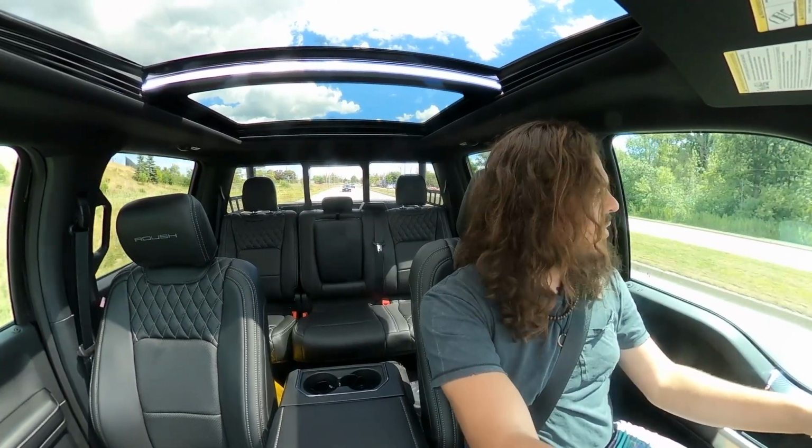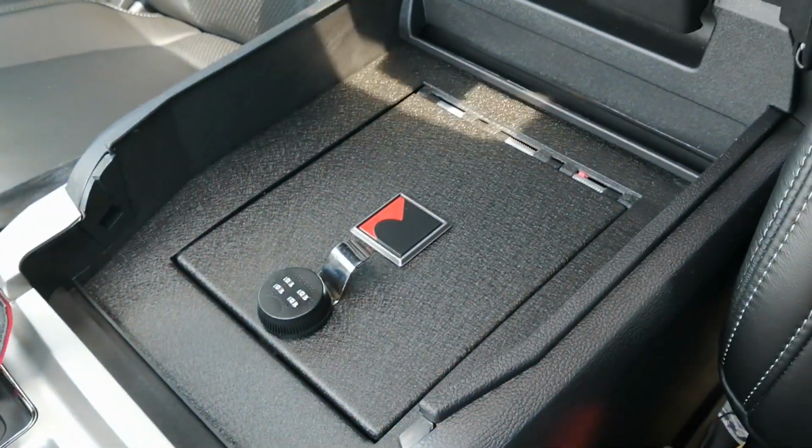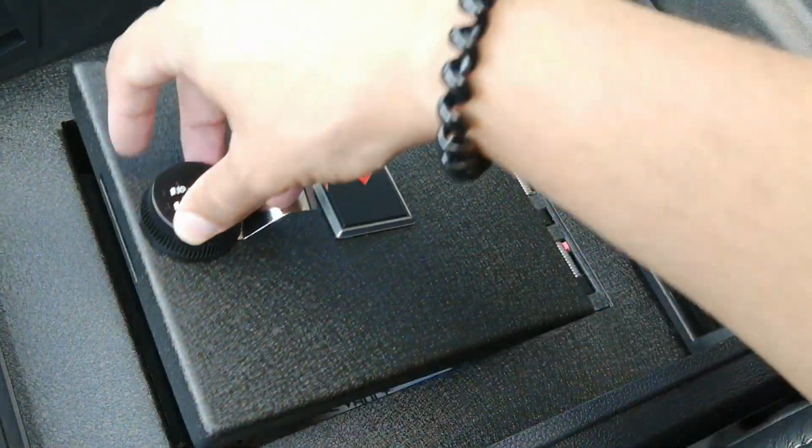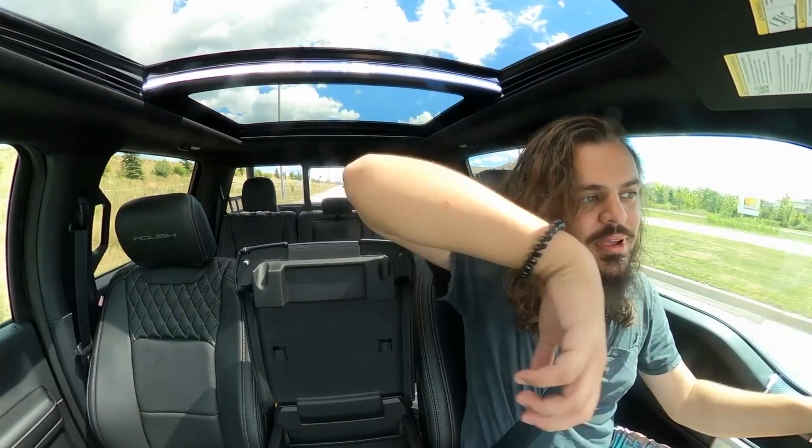This thing has what they call a console vault in it, and you open up the console here and look what you got. You got a safe. You got an actual safe in here that's made of metal.